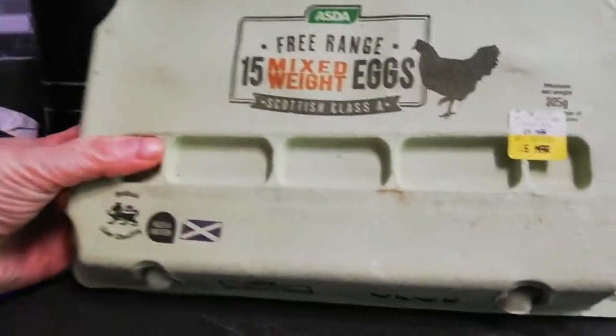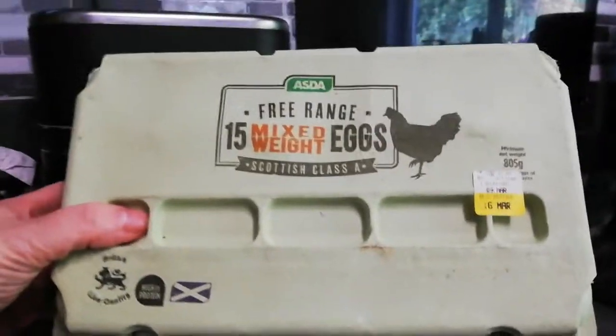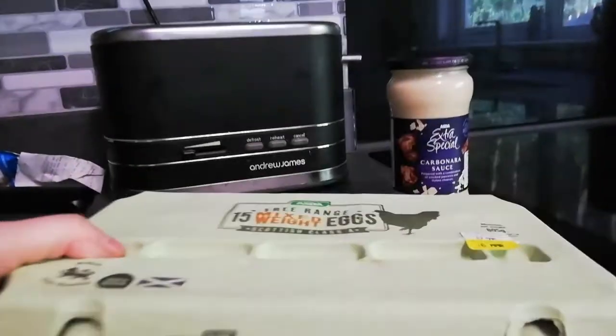Always have eggs on keto. They're so good for you, very versatile. And the last thing, I was talking about carbonara.